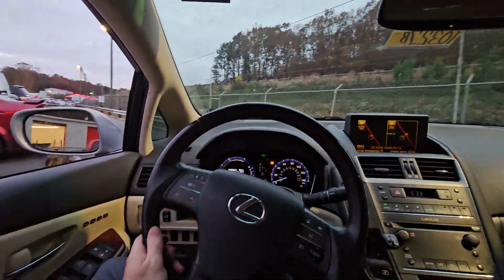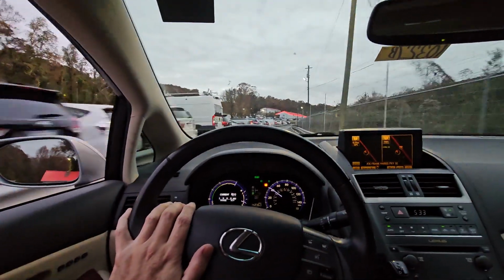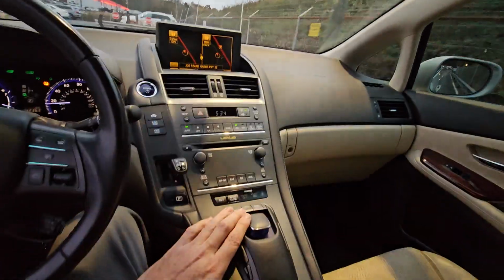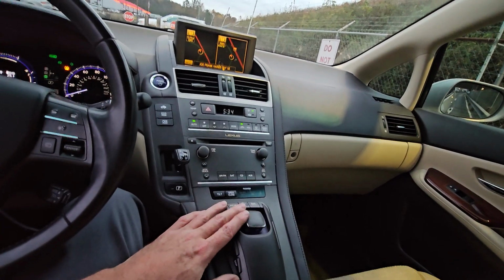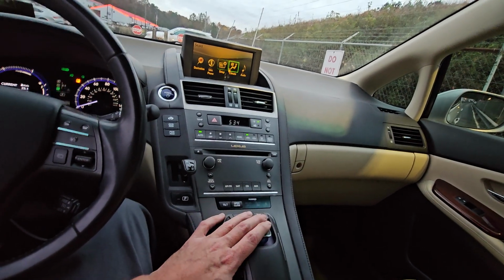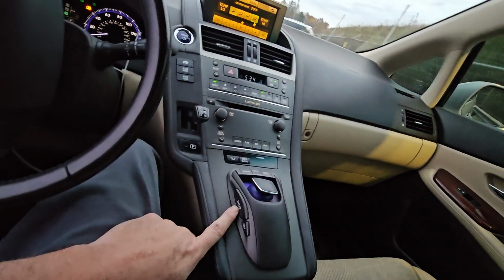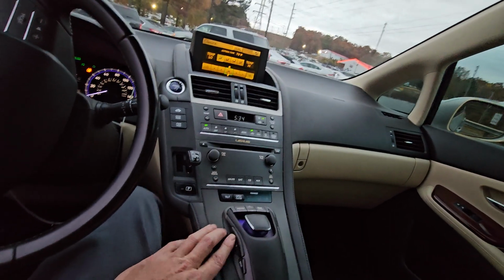Let's see what she'll do. Got good pickup. Oh, yeah, so smooth. Oh, my gosh, this thing is smooth. That CVT is smooth, man. Okay, that's cool. So that's like a little mouse that goes around on your screen right here. It's a little cumbersome. Okay, so you got an enter button here on the side, and you use the little mouse to navigate. Of course, I'm shaky as hell.